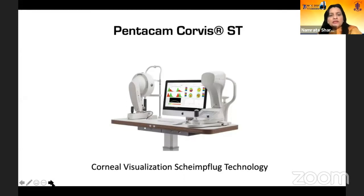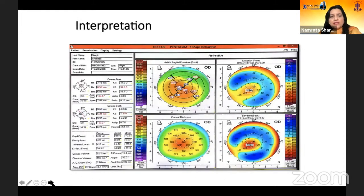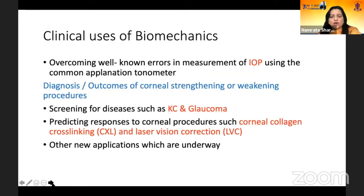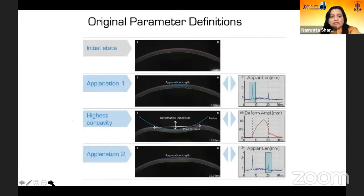The second instrument that measures biomechanics is the Pentacam Corvis ST, and very much like the way you would do a Pentacam, you can see that there is a frank keratoconus here. And again, in such cases, the Corvis ST really doesn't help much because it doesn't have anything more to add, because the BAD-D will always be abnormal. Following collagen cross-linking, it does have a role, but again, like I said earlier, it needs to be standardized by a large number of studies over a long follow-up, which has not been done up till now.